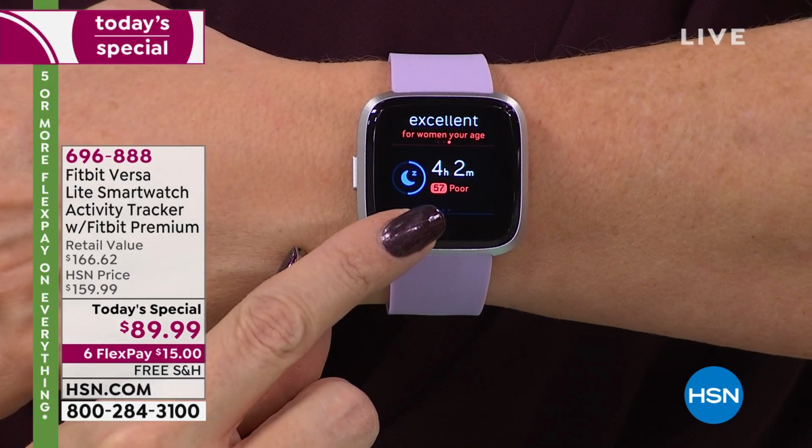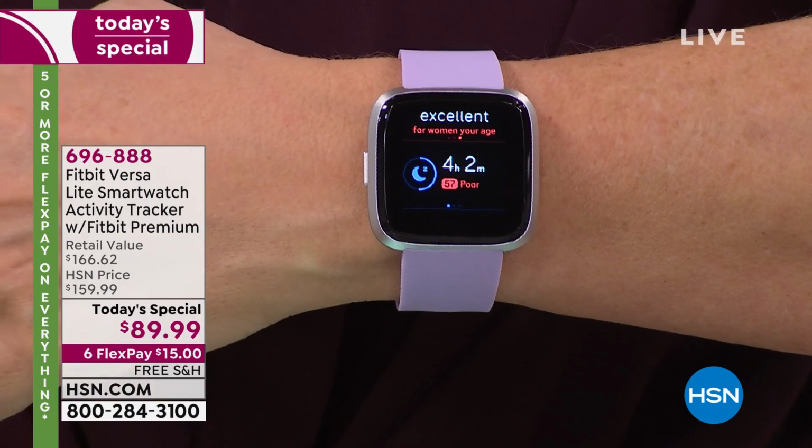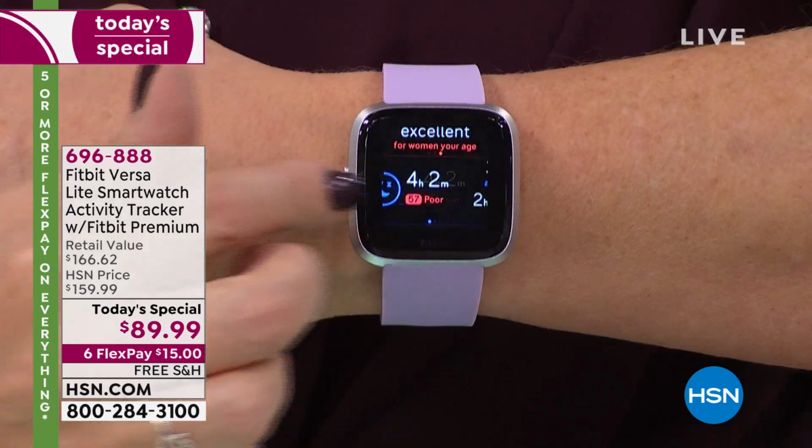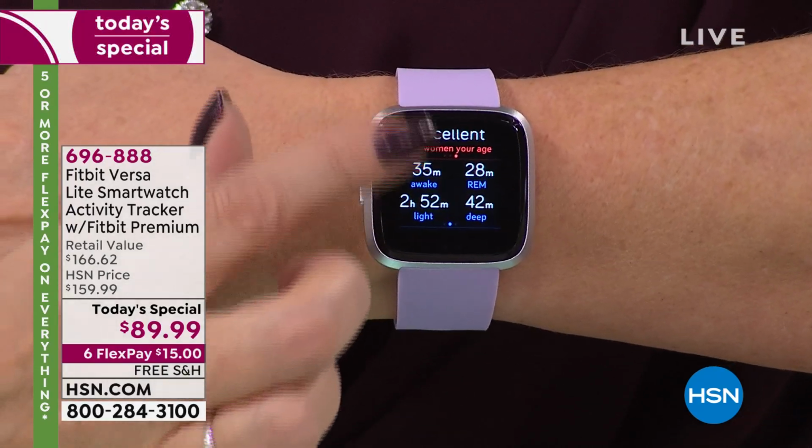So this is a brand new update that Fitbit just added. Without buying a brand new device, you're getting new features. It says poor, that's not good. Oh well, let's move on. So look, all the stats are right here.